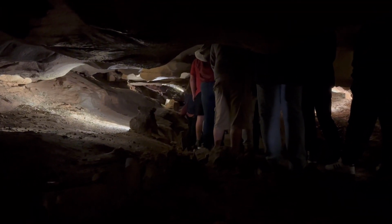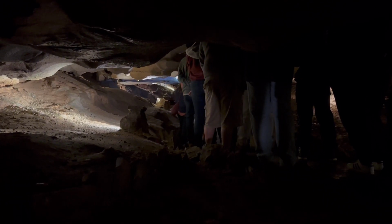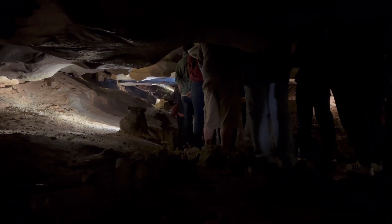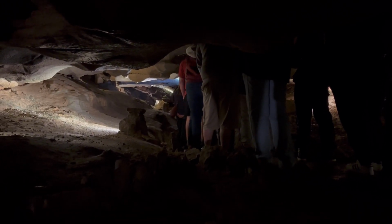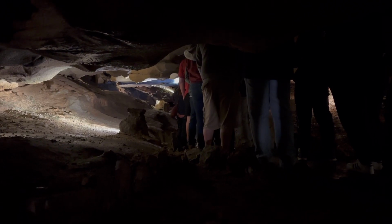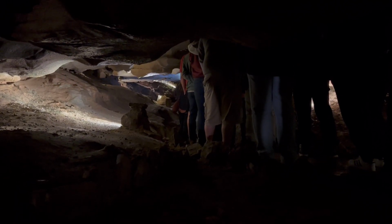Now also guys, as we continue, there are a few rocks hanging kind of low up here. We call these rocks of many names. That's because if you hit your head on one, you're going to get a name. We prefer the sweeter names like sugar, okay? So watch those noggins. Here we go.